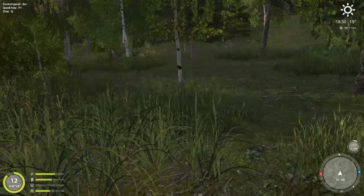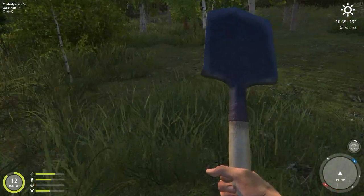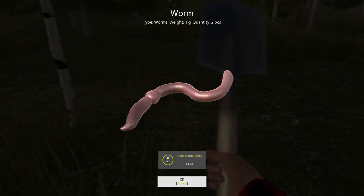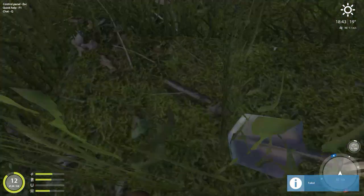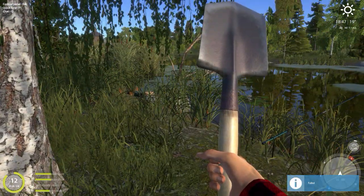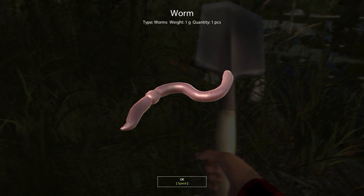One of the things I like to do when things are quiet like they are right now is get my shovel out. I like to come over here or anywhere around here and try to get some worms, because of course we'll hear the things jingle. I do need to get my harvesting baits up, so that way you're being productive even when things are kind of going slow. But I'm not doing too bad.